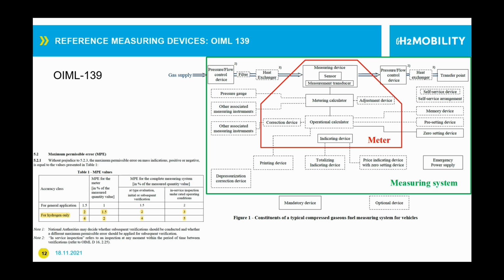Also by the construction, many of these old stations will not fulfill this measuring system diagram, which is there on the right side, which is also provided in the OIML R139, because they just have a simple technical, other approach of the things. They were prototypes for refueling. They do not work like this. They work in a different way. The meter is somewhere else, something like this. So they will never have an official certification.